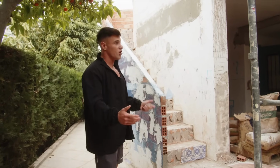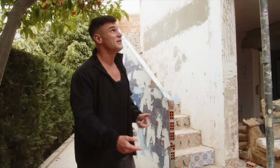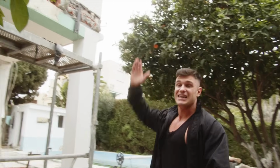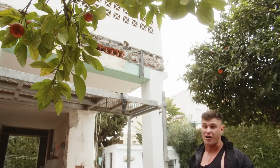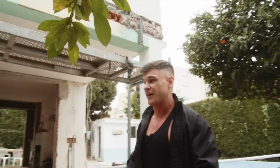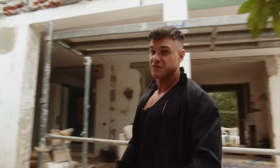So comment down below, would you put stairs on the inside to take up more space? What would you guys do? In the future, you could put a complete new floor on the house. That would obviously increase the value a lot, but that's something I'll look at doing maybe 2 years down the line if I want to. But yeah, so there's a few questions on that.